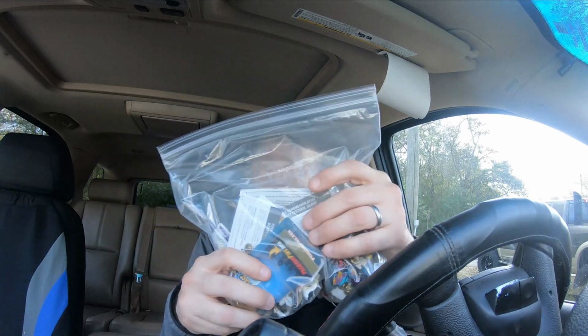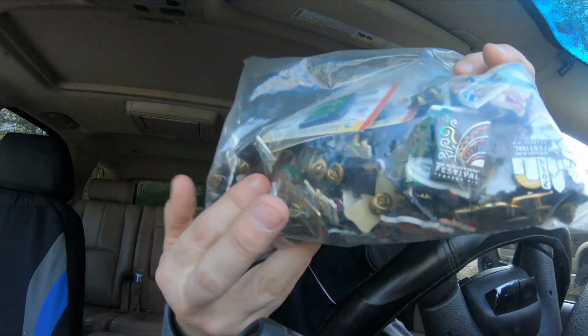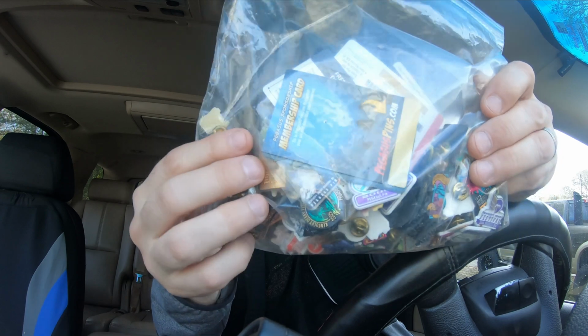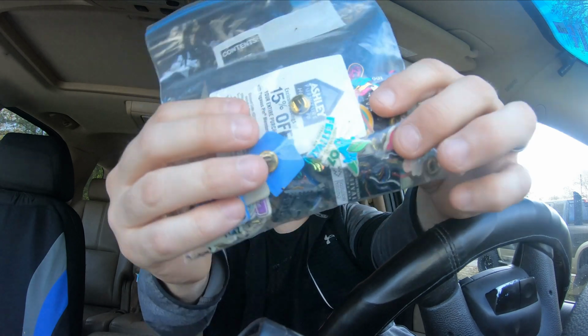And the next thing I picked up was this big, huge bag of Kentucky Derby pins from the 90s, 2000s. So these should sell for good money alone. So I'm gonna have to dig through this. This is gonna take a while to go through, but I'm gonna try to lot them up, maybe like $3 or $4 of them for like $20. And then, because I've seen them on there, they are selling. And then here's another bag.